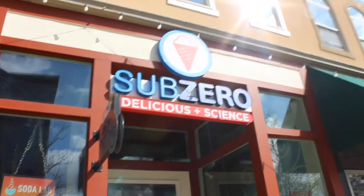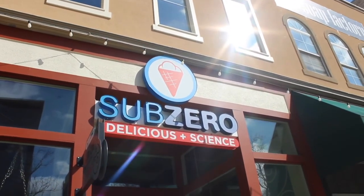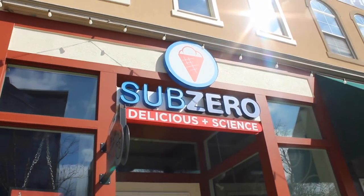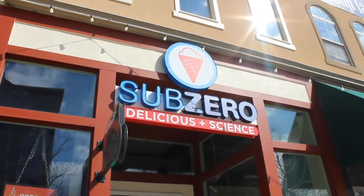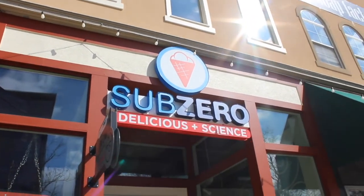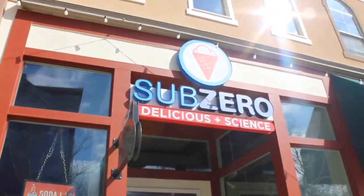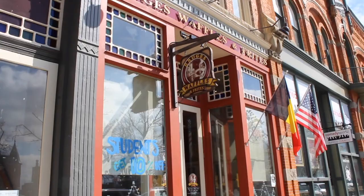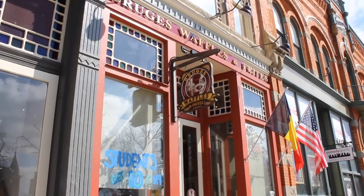There are a ton of Sub-Zero ice cream shops here in Utah. Delicious and science. What they mean by that is they actually freeze it here. It's kind of hard to explain. My aunt and uncle actually run one of these Sub-Zero shops back home in my hometown of Federal Way, Washington. Go there all the time. Really good stuff. Try it out sometime if you're ever here in Utah, or if you're ever in Washington, in Federal Way.